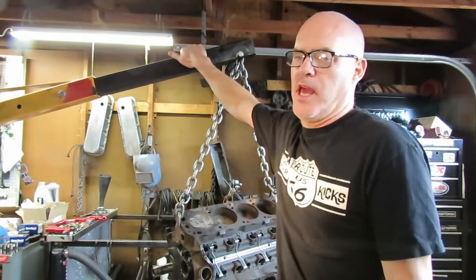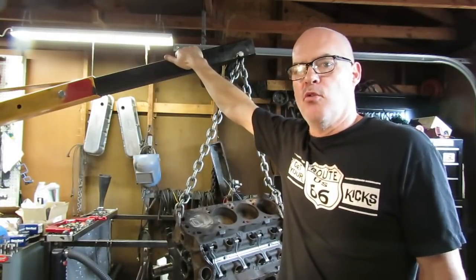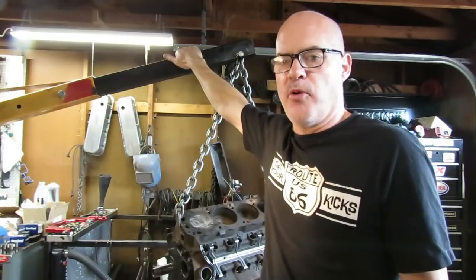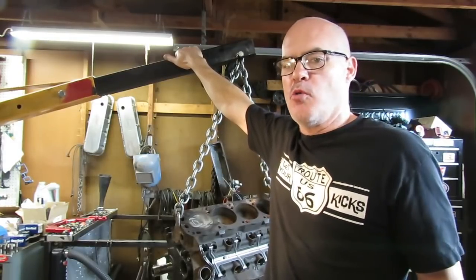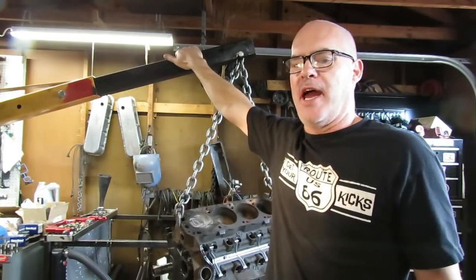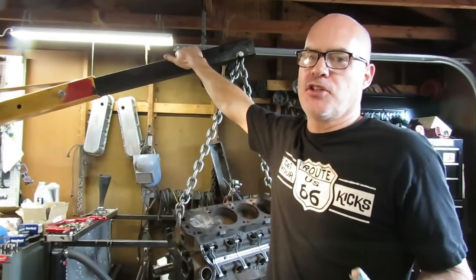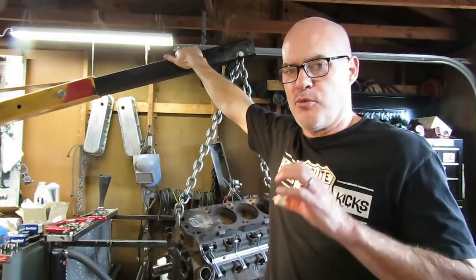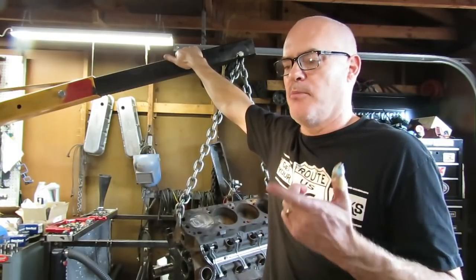There's a lot of disadvantages to a flat tappet cam. Let me list them off for you. Number one, they don't make as much power. You are limited on how much spring pressure you can put on that cam, and also the way the lobes are designed on a flat tappet, they are not nearly as efficient. In addition to that, they have about two-thirds more breakaway and rolling friction than a roller cam. So they rob horsepower.